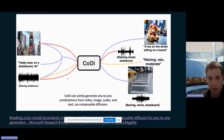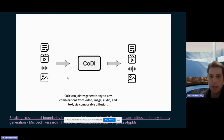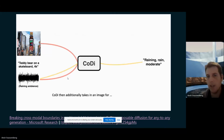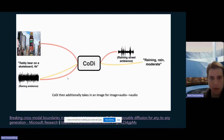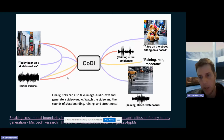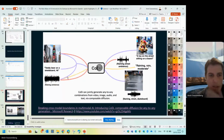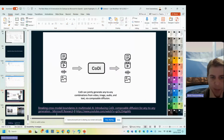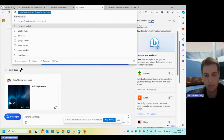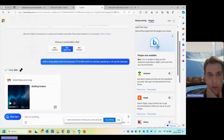If we look at the future of multimodality, we can see that you can take image, text, and voice and create a video out of them. This is a nice paper published by Microsoft called CoDi. We will see one last example about what CoDi can do, and then we will be open for questions. So just before finishing up, let me open the website and open CoDi, Microsoft CoDi, and show you another interesting multimodal approach.